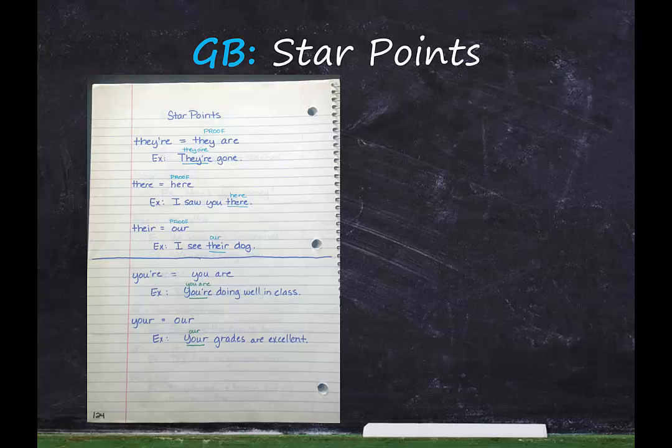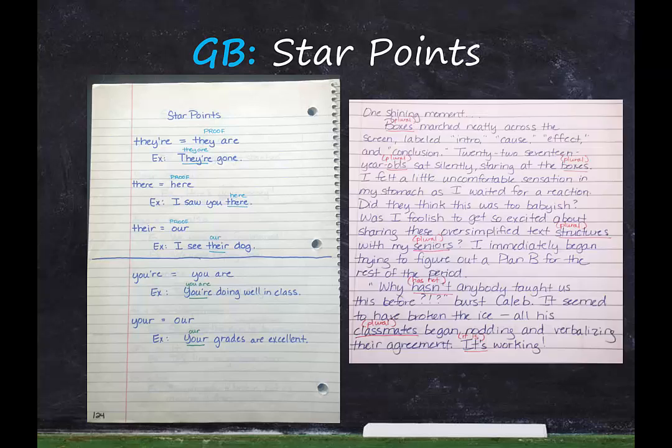Here are a couple of star points lessons which would go in the back of the spiral, and then here's one of the main ways that Burnaby reinforces those lessons, by giving students extra credit for using star points in their daily journals. They're also a really great way to handle editing, including peer editing.